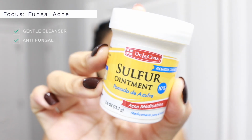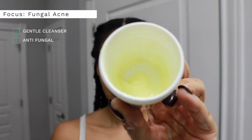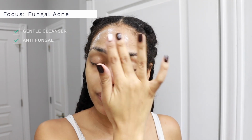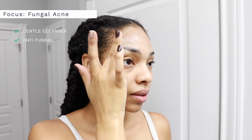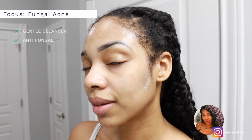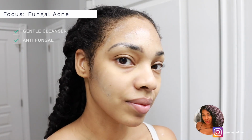After that, I'm going to use my sulfur ointment. You guys know that this is my tried and true for treating fungal acne. And I love using it after a workout. So I'm just going to apply a thin layer of that all over my areas of concern, which for me is basically my forehead and just a couple of little spots where I was having other acne breakouts because it's that time of the month. And I'm going to leave that on my skin for about 10 to 15 minutes, basically while I shower. And then I'll come back with the rest of my routine.